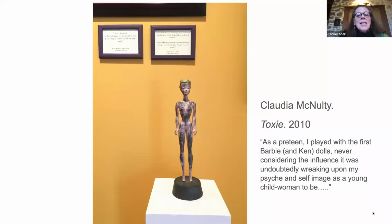This is Toxie by Claudia McNulty, which is a Barbie doll made of lead. And that basically says it all, the toxicity of the imagery. As a preteen, I played with the first Barbie and Ken dolls, never considering the influence it was undoubtedly wreaking upon my psyche and self-image as a young child, a woman to be. And I think probably any female listening to this has some experience in terms of Barbie and the image of this tiny waist and tall legs, et cetera, et cetera. Next, please.